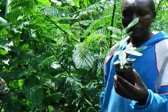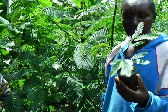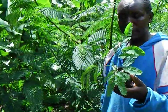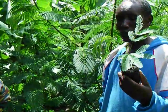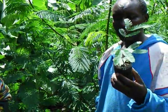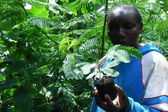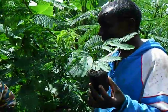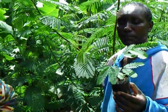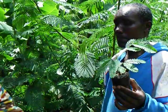This is a calliandra tree. Ni majani kwa ajili ya mifugo. This is a fodder tree for animals. Na ni mti ambao unarutubisha ardhi sawa sawa na mti ambao pia unarutubisha ardhi rutuba yake sawa sawa na maharage yanayotosha. So it's a legume tree, so it's a fodder, at the same time it's adding nitrogen into the soil through the roots.